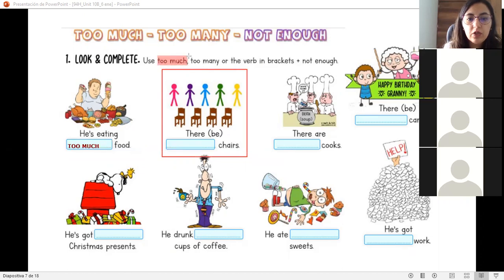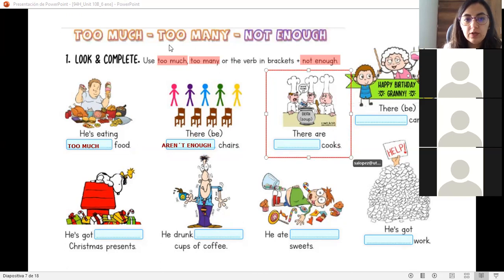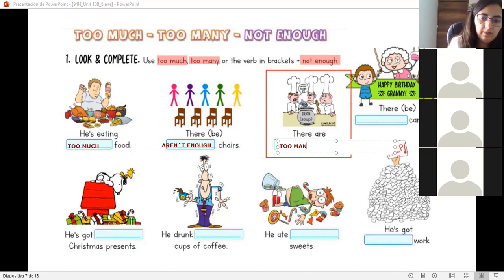Ojo, que pueden ocupar too much, too many, o not enough. There aren't enough. Good. There aren't. Excellent. There aren't enough. No hay suficientes sillas, right? We have 5 people and 4 chairs. Sí, tenemos 5 personas y 4 sillas. No son suficientes. Excellent. So let's move to the next. How would it be the answer here? Too many. There are too many. Good. Hay demasiados chefs para hacer una sopa, ¿no? Too many. What about the one with the grandmother?